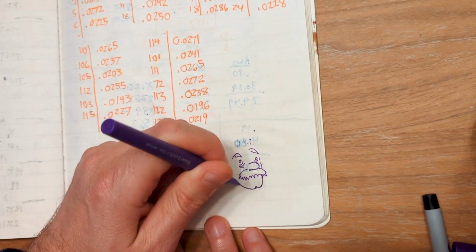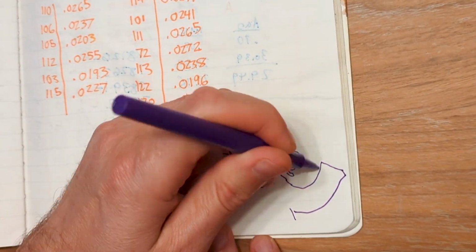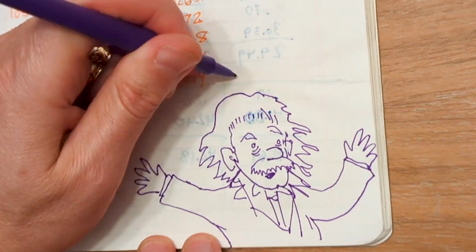Go ahead, grab your notebook right now. I'll give you a simple prompt. Draw a little picture of Einstein or Marie Curie in the corner and say, you know what we could try next time.